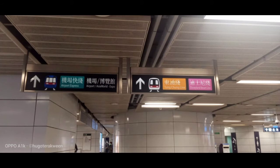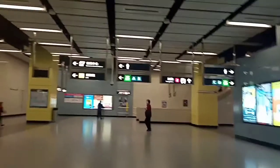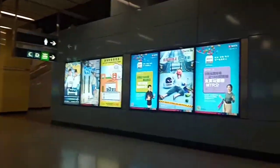MTR has 12 lines and 93 stations. MTR is a large subway. You must know the exit you need to take or refer to the route map inside the MTR station if you don't know. Sometimes this is very confusing because of many exits, so always refer to the exit signs and maps. Inside the train, weekdays are very crowded, usually in the morning, lunch, and evening.